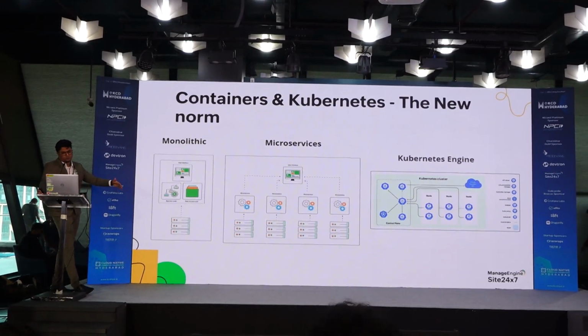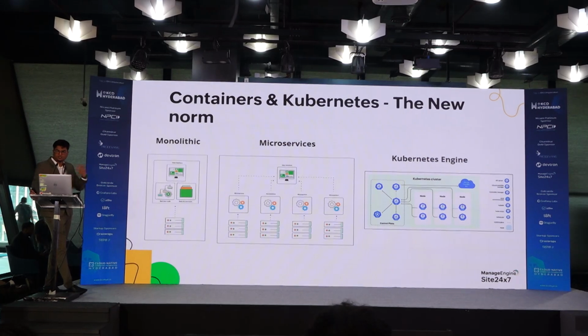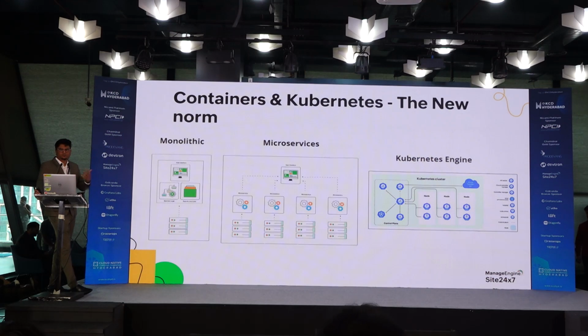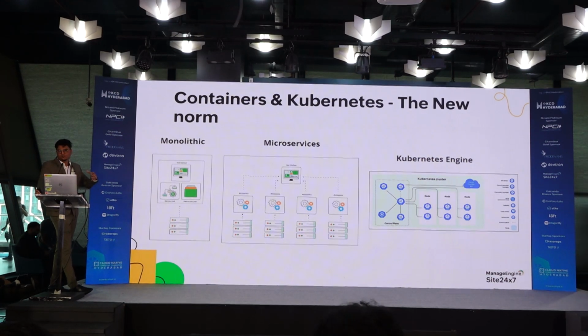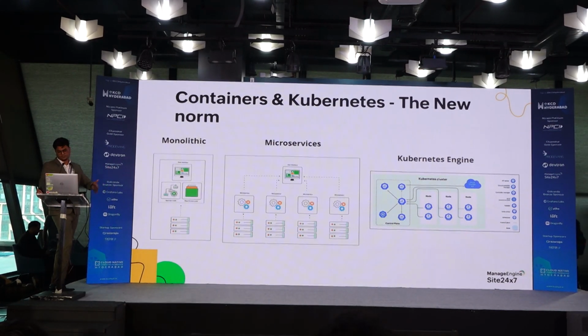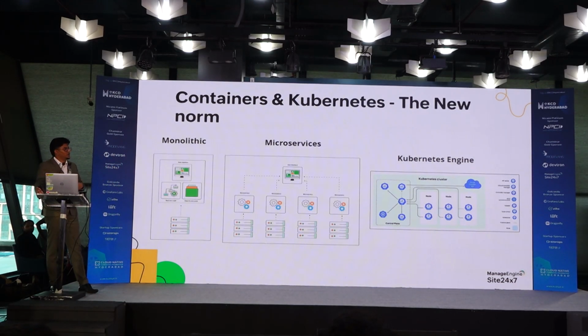Later, we moved to microservices, where different resources can be run in different services. You have the freedom to go ahead and work on a particular microservice if something goes wrong. But now we have moved to the Kubernetes environment, where we have the control plane in the master node and the worker nodes. If something goes wrong, we have the automatic respawn mechanism, which is very helpful to keep the entire system running, so we can cater to our end customers.